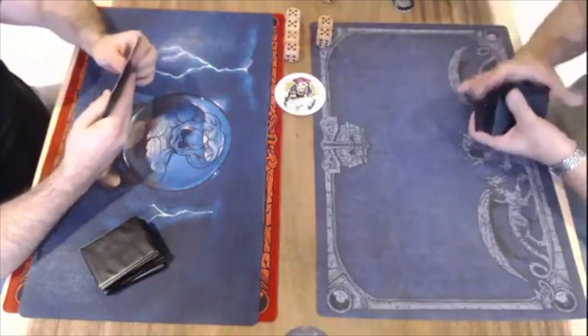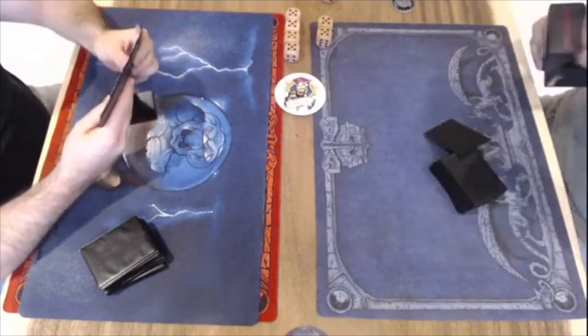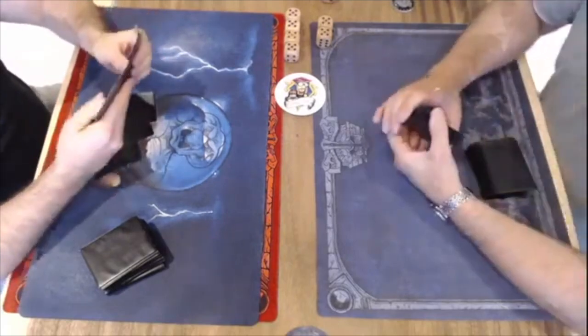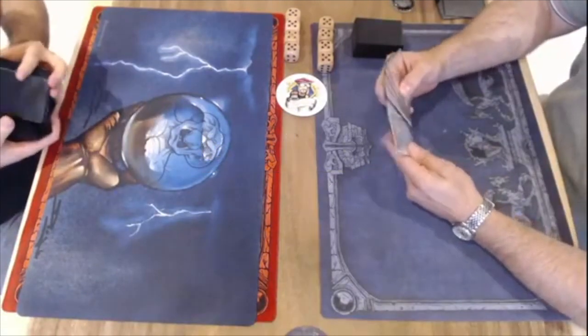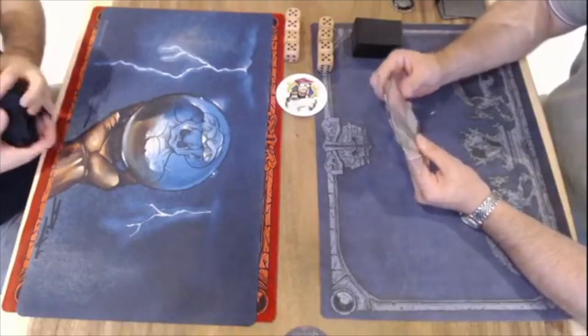So hopefully in the second game, Frenk, you can at least draw your lands and do something. So let's let these players sideboard and we'll catch back up with them in game number two. Game number two. So here we go. And I'm kind of rooting for Frenk here. I'm always hoping for a third game. And I'm hoping for an exciting game.